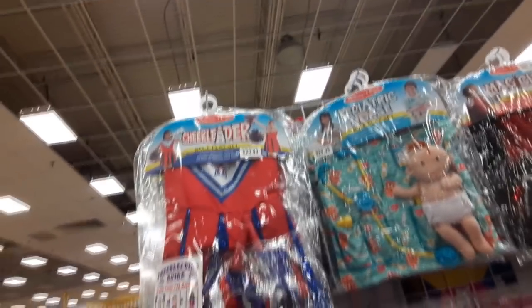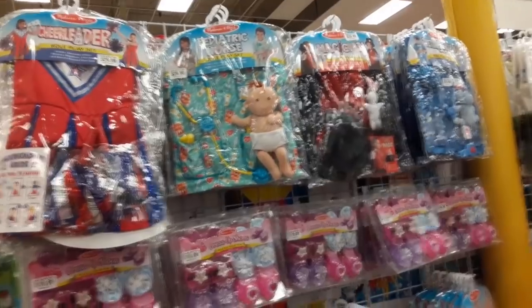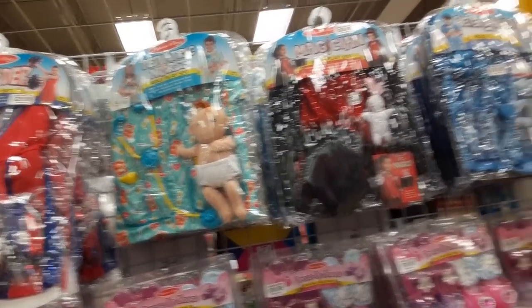But these are a lot of neat stuff. I really like that ice cream truck. These costumes are really cool. My nephew loves to play dress up as well. I almost got these shoes for someone, but ended up putting them back. The dentist outfit. I was looking for a doctor, but I didn't find one. I guess a dentist would work too, but there's the animal clinic. I grabbed those, but I didn't end up getting them this time.